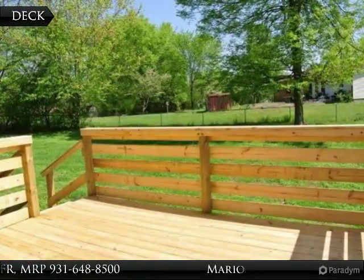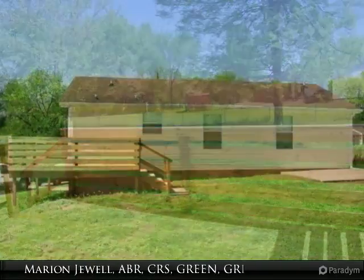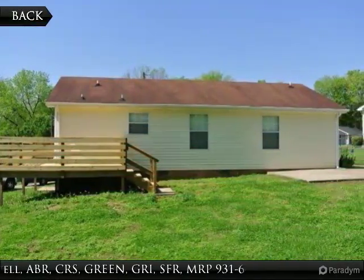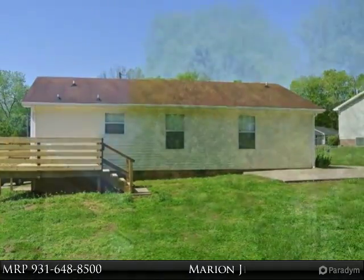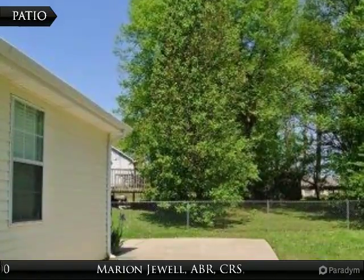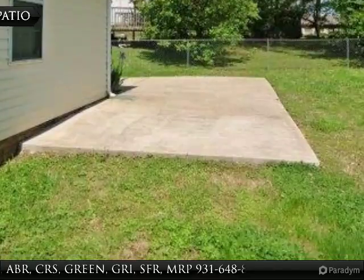Take a look at this brand new deck just off of the mudroom. This view of the back of the home shows the new deck and the patio area. Here is a closer look at the patio. It's the perfect space for a barbecue.